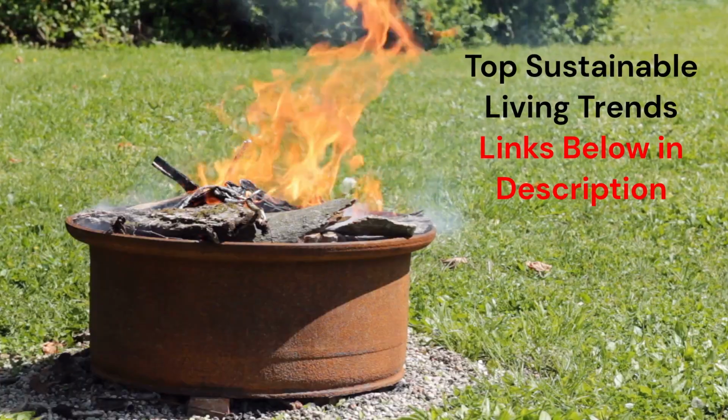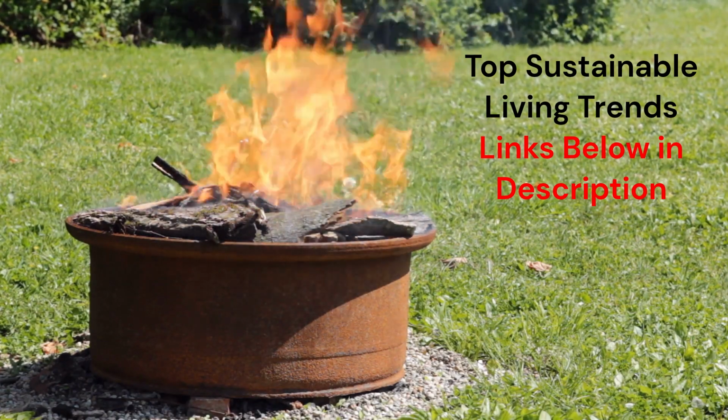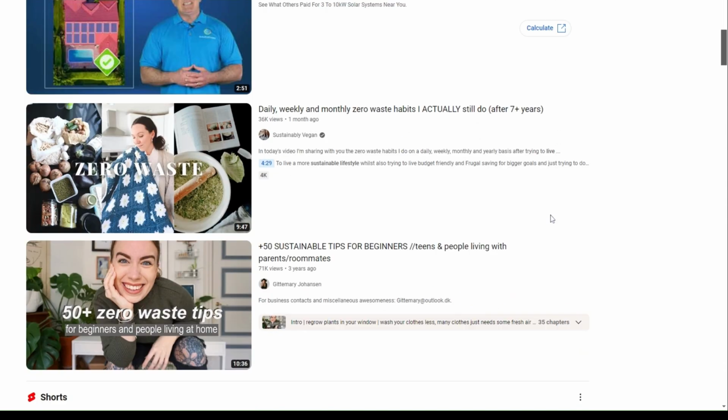Today, we're exploring the top sustainable living trends for your home and garden this season. If you're keen on making your space eco-friendly while keeping it stylish, you're in the perfect spot.